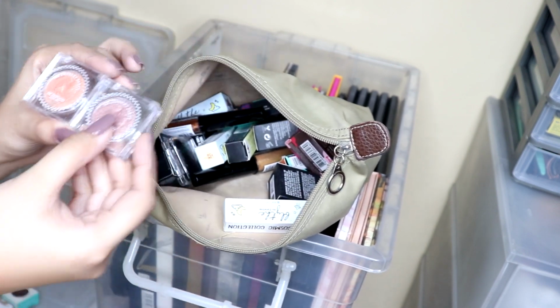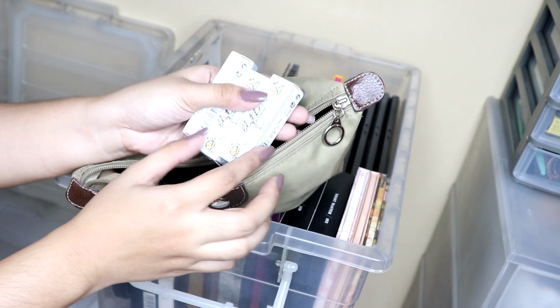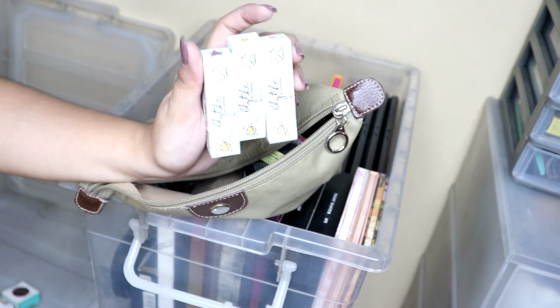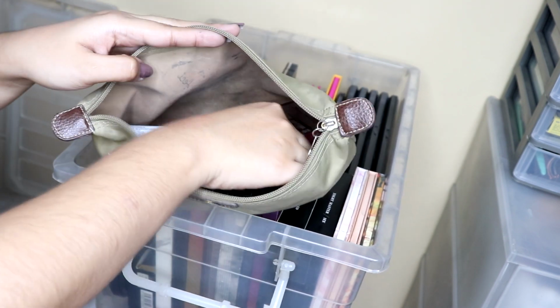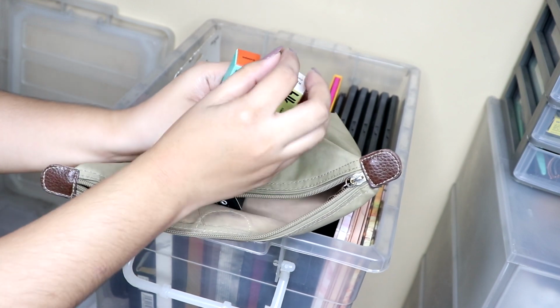Ito yung ginagamit ko. My current favorite liquid eyeshadow, this one is the Blight Cosmetics Starlight Eyes. And I have all of the shades kasi ginawan ko to ng review guys. So kung hindi nyo pa napapanood yung review ko, ililink ko na lang siya sa description box. And then I also have 3 shades from BLK Cosmetics. Ginawan ko din siya ng video before.